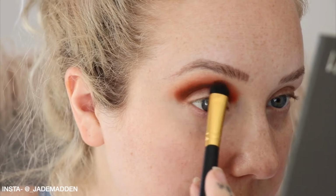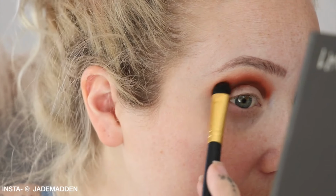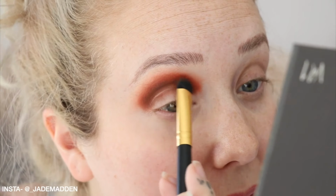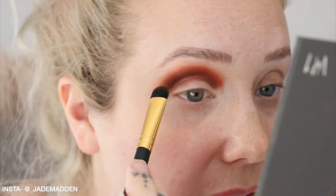And again, we are just going to blend. I definitely feel like with these shadows, a little does go a long way. Even just patting on that brown, as you start to blend, there's just a lot of product there that you can work with.